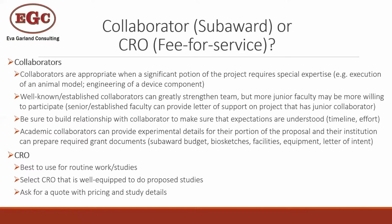On the flip side, for a contract research organization or CRO, which we consider more fee for service, usually you have these involved when you're looking at routine work or studies. So anything that is kind of an off-the-shelf study that can be executed, that's when a CRO can fill this space, and that is then considered a fee for service, company funds, so it'd be internal expenses.